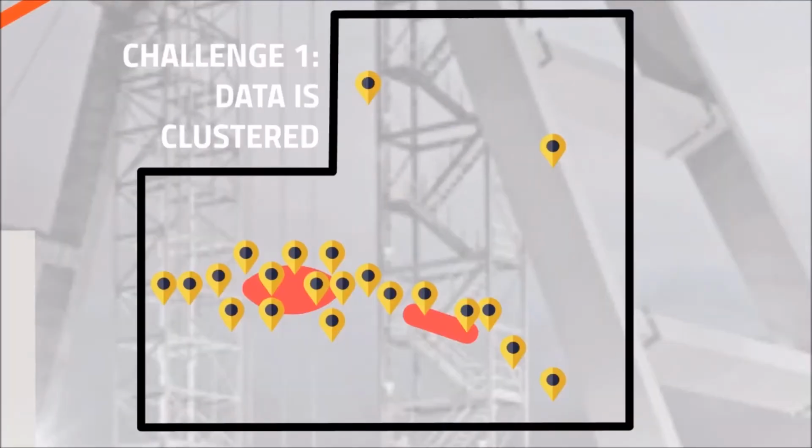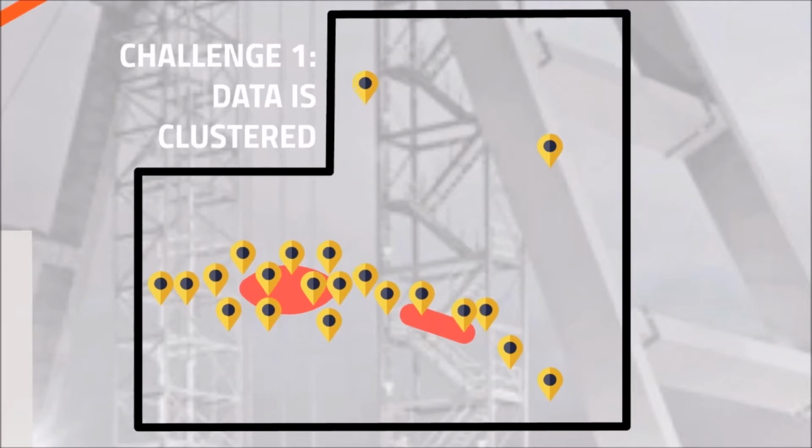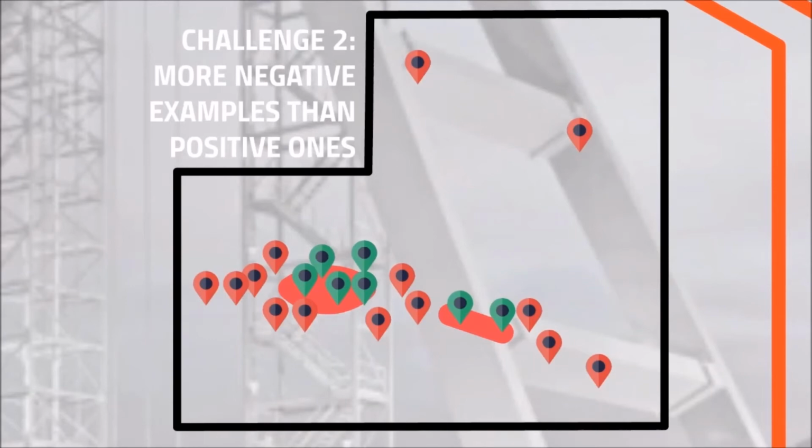So how can we apply machine learning to exploration data? There are lots of problems with our data. First of all, our data is quite clustered, and it's often clustered around what we know already. And what we want to find is new deposits, so we want data where we don't already have deposits. The data is also very heterogeneous in terms of positive examples and negative examples.